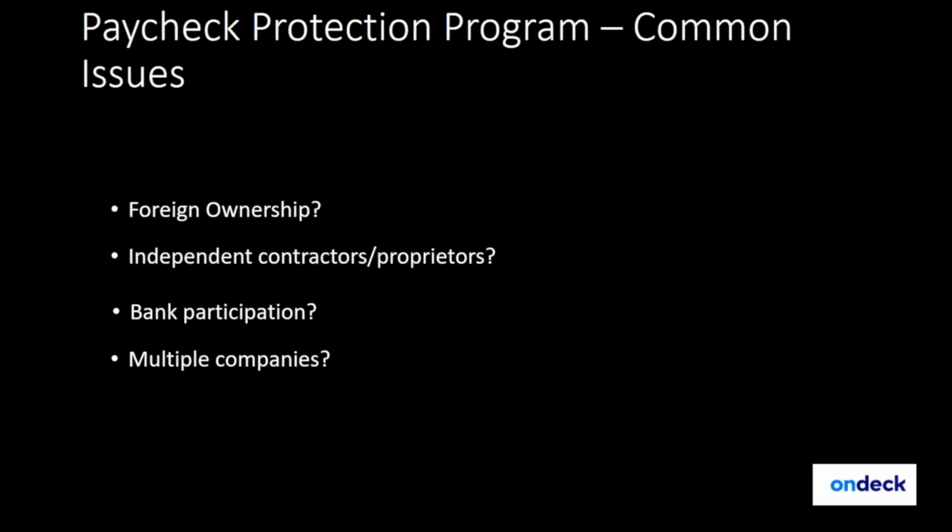Even if you have 5 or 6 companies with 5 or 6 different federal tax IDs, if you own a controlling interest, or if you have managerial or undue influence and control over those companies, the SBA could easily argue that they should all be rolled up under one loan. And if that means that all those employees then exceeded the 500 employees maximum you can have under these loans, it might be a potential issue for you.